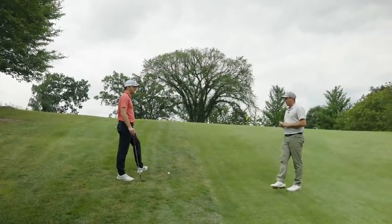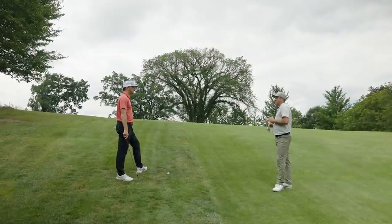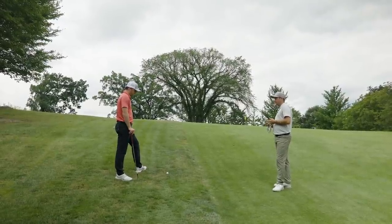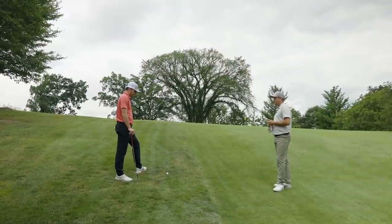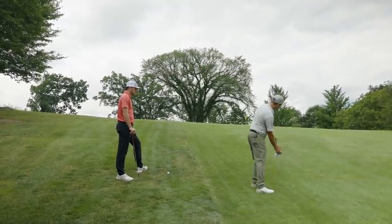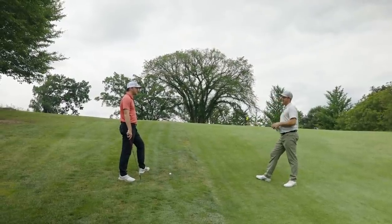Okay, Drew, we've got a 35-yard pitch shot here. One thing we do notice is you've got to assess your lie. The ball is quite far above your feet. I notice you gravitated towards your 58-degree wedge. Just keep in mind, if you are leaning on an upslope, it's going to turn that 58-degree wedge into possibly even a 68-degree wedge.